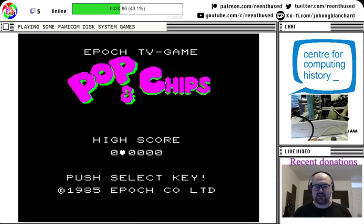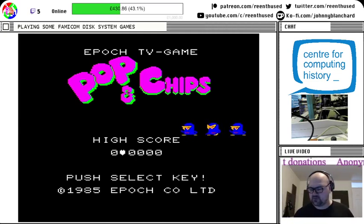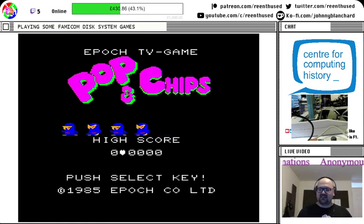The game playing at the moment is Pop and Chips, and it is indeed a larger game because it has batteries for memory backup. The other game like that is, let's do this camera instead, that's easier, Dragon Slayer, which is I think probably the rarest game on the machine. You won't be seeing this today because I have not yet managed to repair it.